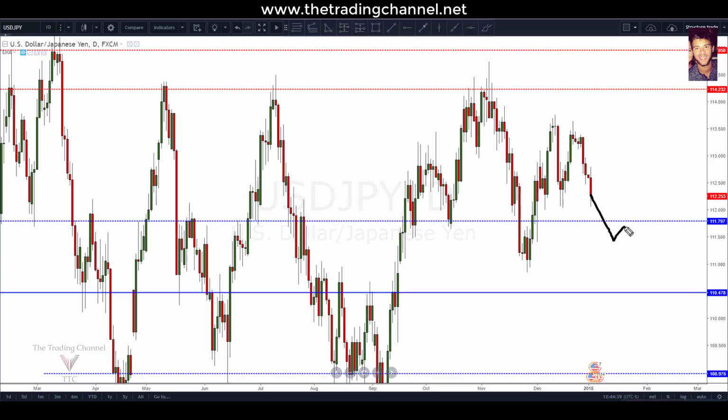Below that level, if the market does break below that possible level of support at around 111.79, then we can look again here at the 111 even handle as a possible level of support, and below that at 110.47. So those are the levels of support that we're paying attention to on the dollar yen.